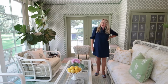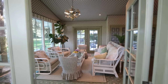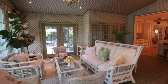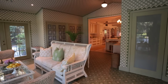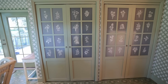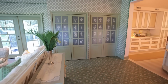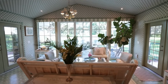Here we are in our sunroom. This room did not exist when we bought the house. We actually added on, so the doors were kind of right there where the kitchen starts, and then there's just a small patio. But we needed some much needed closet space, so we figured we'd put these closets in, and then another closet as well, and pushed everything out towards the backyard. So we reused the same doors, and we just pushed them out onto the patio here.